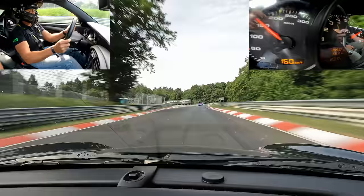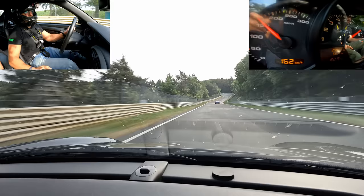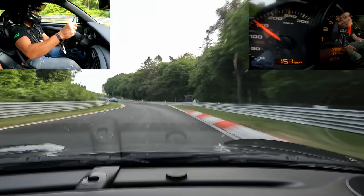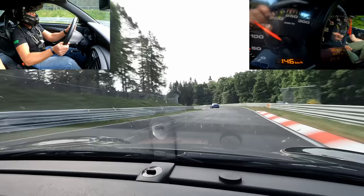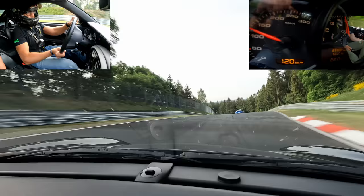This I've been waiting for. Carousel? Yeah. Okay, so from the inside it feels way less extreme than it sometimes looks from the outside videos. Challenge? Yeah. Oh man, it's so amazing to see what this car can do.